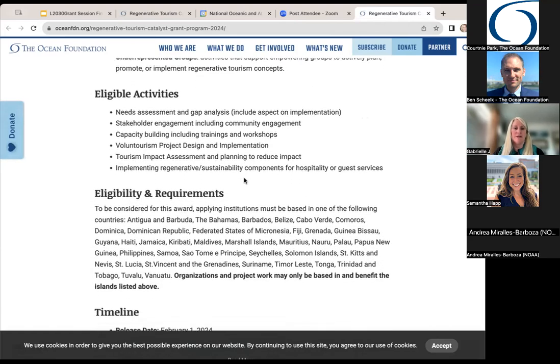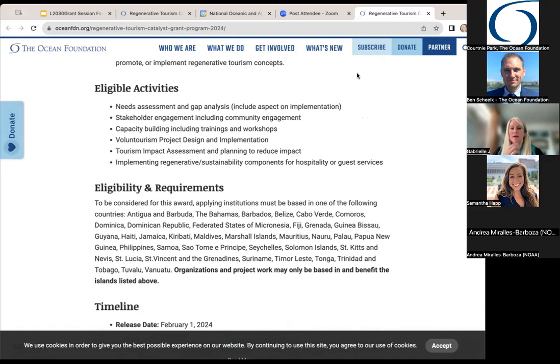So this is key. This is one thing that folks sometimes miss, the eligible activities. It's really important that you understand what activities you're planning on putting in for under this grant and that you are making sure they fit under this eligibility. If you're not sure, please do reach out to us. We're happy to walk through that and have a discussion to make sure that you're aware of what can be included and what cannot be included.